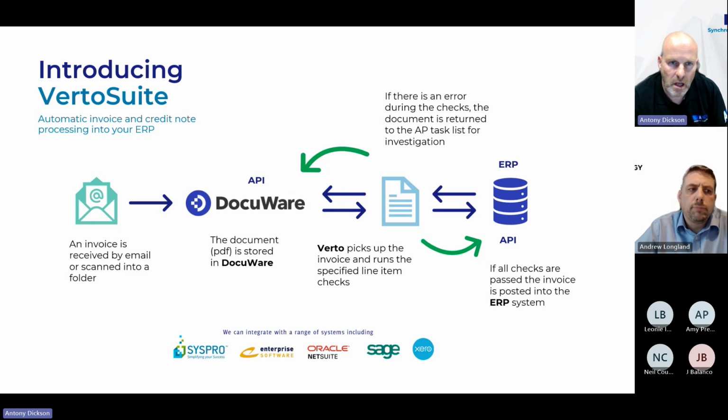But what we're seeing is almost 100% of invoices are coming into an email box now, generally accounts at or something similar to that. So DocuWare monitors that email box, it brings the invoice in, goes through DocuWare's OCR engine, and then Verto picks up that data set and starts to validate it against what is contained in SYSPRO. If all of those checks go through, and I'll talk to you about what those checks are, it will post into SYSPRO without anything having to happen at the back end.